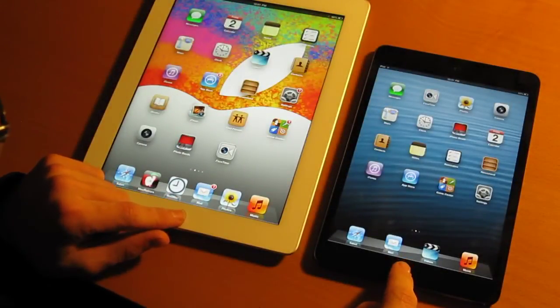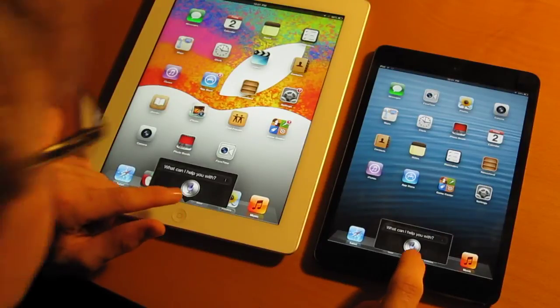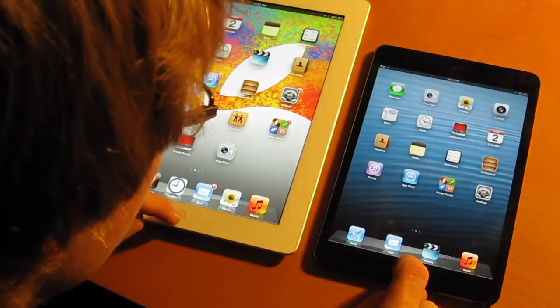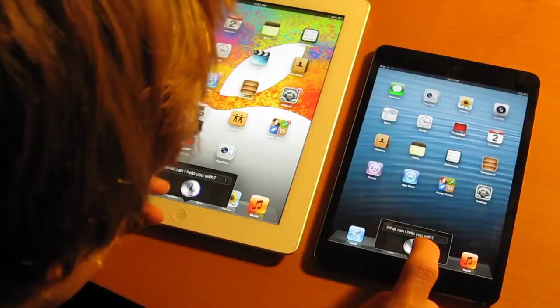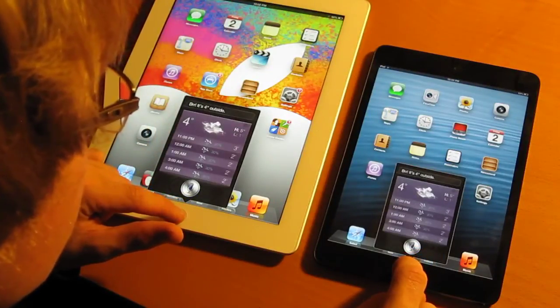Okay, let's test out Siri performance for a sec. I'm going to ask commands at the same time. Let's ask, what's the temperature outside right now? What is the temperature outside right now? What is the temperature outside right now? It's 4 degrees outside.